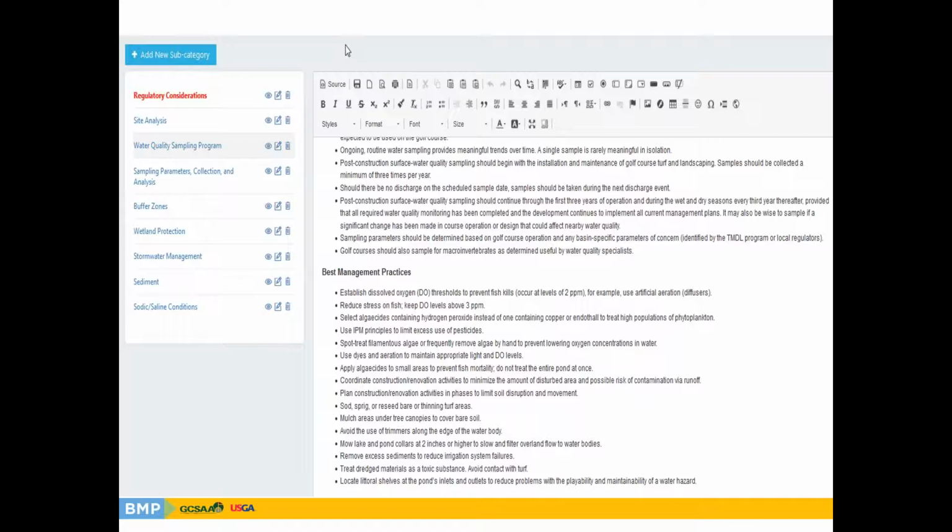And so we see some of these sample parameters, collection and analysis, and some guiding principles of how to go about doing water quality sampling. How often should you do it? When should you do it? Those types of things. So again, this is back into the web portal. What you see here, these are the BMPs. This is the verbiage that is in the BMP tool.